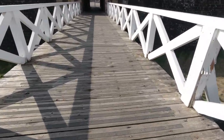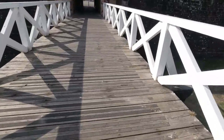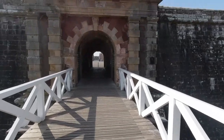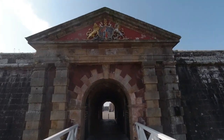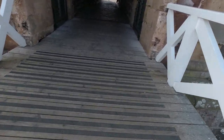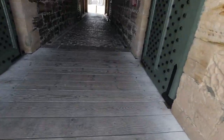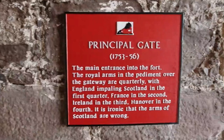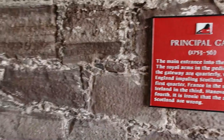Fort George was built following the Battle of Culloden in 1746 and the defeat of the Jacobites led by Bonnie Prince Charlie. George II wanted to create the ultimate defence against further Jacobite unrest. Fort George, it is said, is the mightiest artillery fortification in Britain, if not Europe. The fort has never been attacked and has remained in continuous use as a garrison.